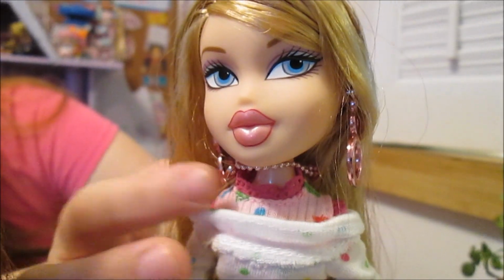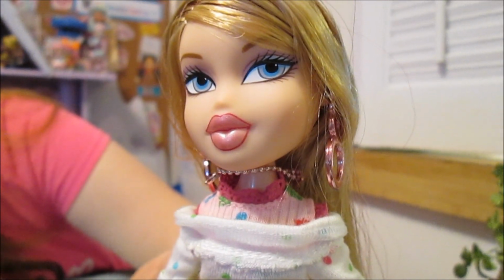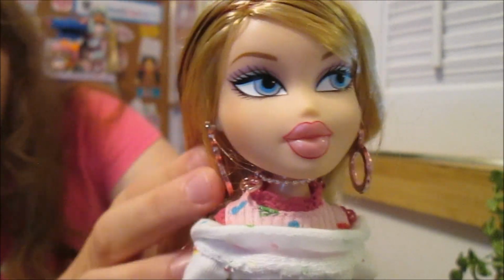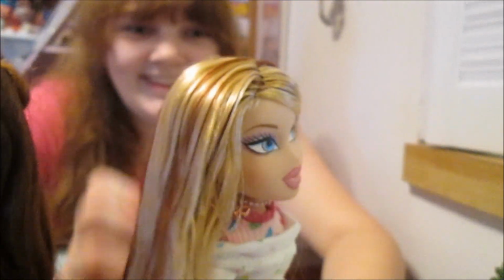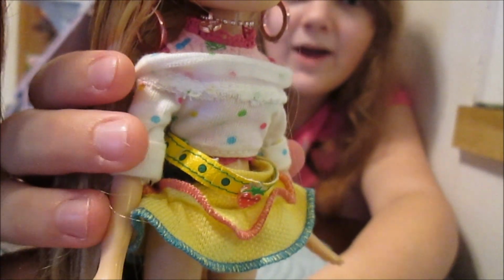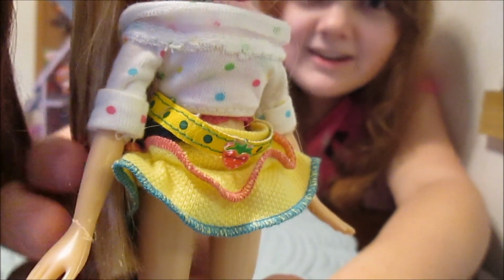So she's got her little necklace, much like Chloe's and Yasmin's. I just love her screening. She's so pretty. She's got the bluish eyes, the pink lips, and I love her earrings, the little circles. So pretty. And her hair is just amazing. She's got highlights, nice and long. And then she's got this little layered, two-piece top. The nice off-the-shoulder white polka dot with the little sweater material, pink underneath of it.